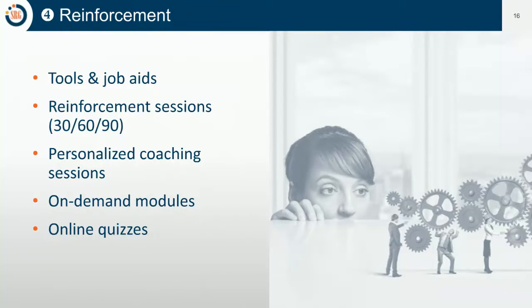This is by far what we found to be the most important aspect of making sure that the training does result in a sustainable skills improvement, and that's reinforcement. And so the best training programs have embedded within there a reinforcement plan that can include tools and job aids. And these tools and job aids should no longer be just constrained to paper-based files, but they should be in the form of e-tools or maybe even incorporated.